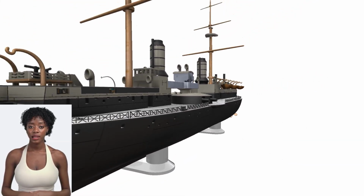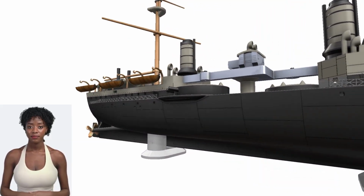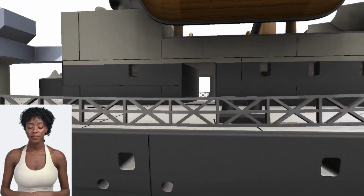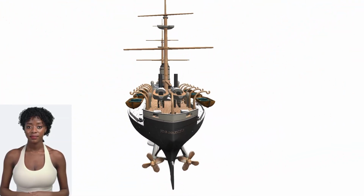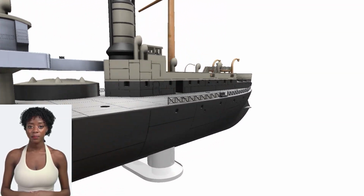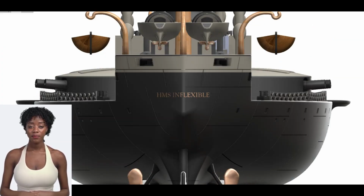She was also equipped with 4 14-inch muzzle-loading guns, adding an additional layer of destructive power. These weapons could unleash a barrage of fire, saturating enemy vessels with explosive shells and turning the tide of battle in an instant. Her secondary armament included smaller guns strategically placed to fend off torpedo boats and other fast-moving threats, ensuring that HMS Inflexible was ready for any challenge that dared approach her.